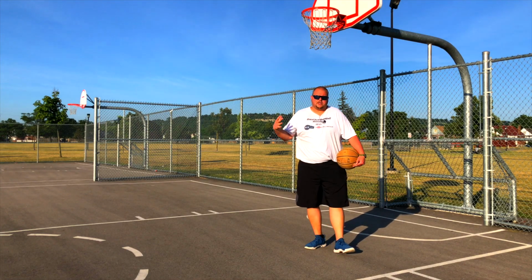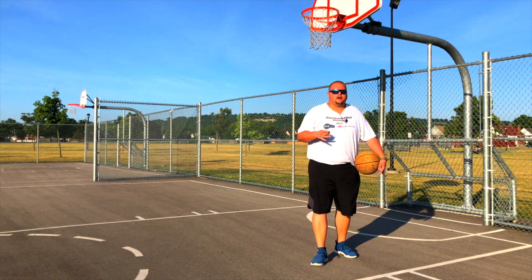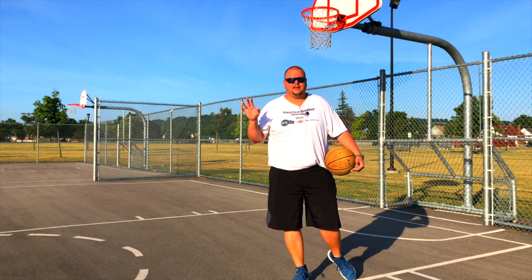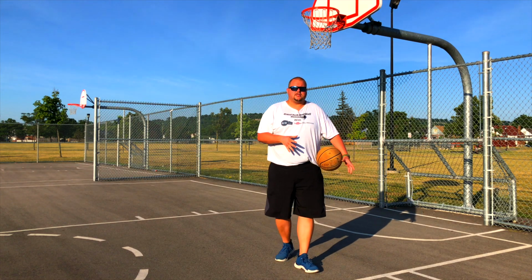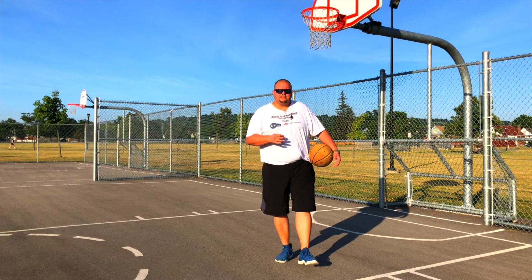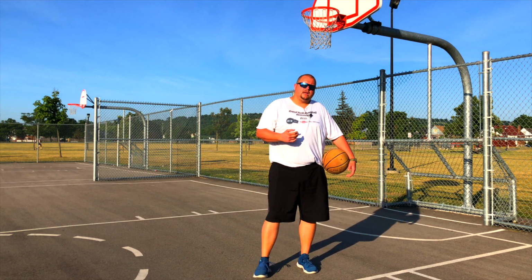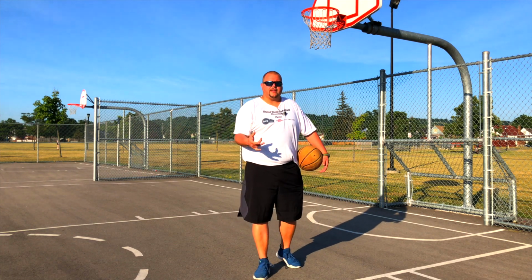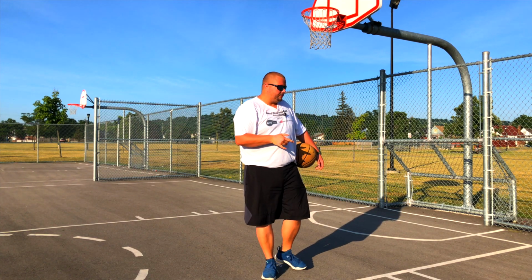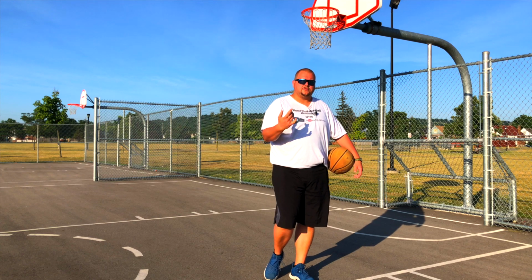Now, even though I was a guard, I still have a lot of low post roots in my body because I played low post all the way until halfway through high school. So this is an area of the court that I was always very good at, and it didn't really matter who was defending me. When I went down to the States for that D-League training camp before I got my injury, they had a center who was from Australia.